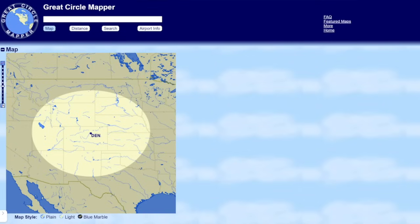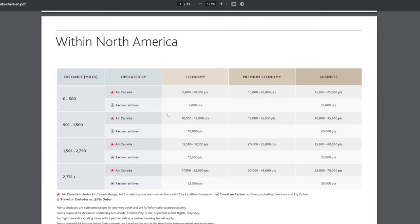This will highlight everything that's within 500 physical miles of Denver, so you can get a good idea of where you can fly to for only about 6,000 points with Air Canada. And keep in mind that with this 20% transfer bonus, you only have to transfer over 5,000 points from Chase, and it'll turn into 6,000 points with Air Canada, assuming that you don't have the Aeroplan card, because if you do, then you only need to transfer over about 4,600 points.